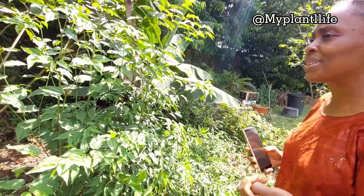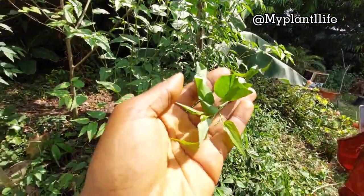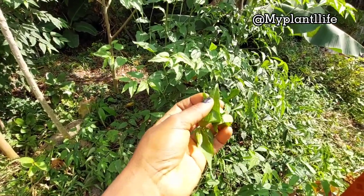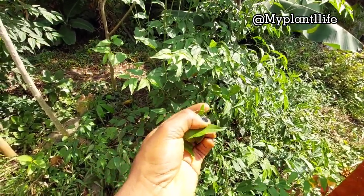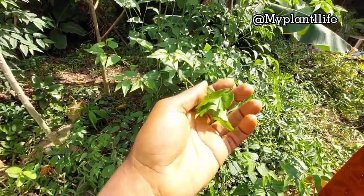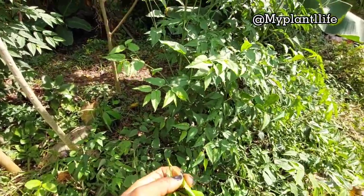Oh, so good. I use it for tea all the time. Bay leaf, finally. How do I get it? How did you plant it? With the stick? Yes, he planted it with the stick. So I think you can cut off and just plant it. Yes, I will. I have a lot of things to take from this garden.